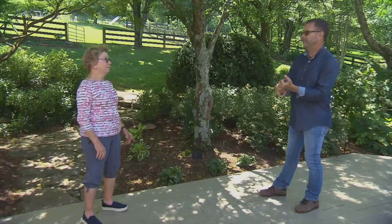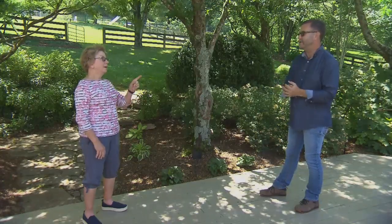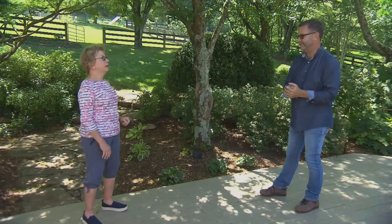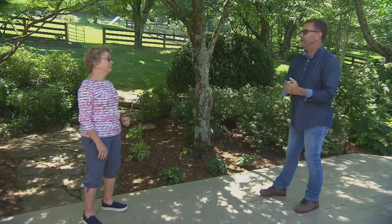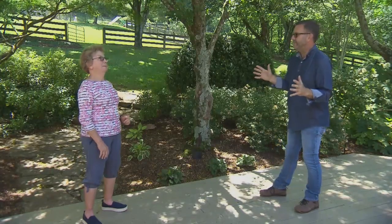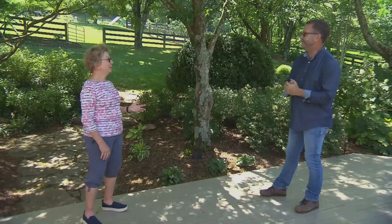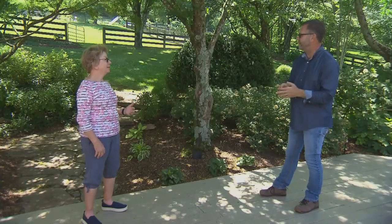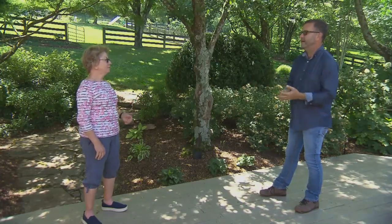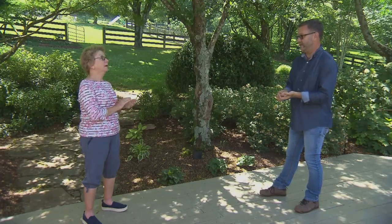So one of the most important things you would say as you're designing a garden is to think about those views and vistas. Absolutely. You also are a plant collector. I am. You're a plant nut like all of us are, and you have quite a collection of plants here. But I know certainly hydrangeas have been important to you over the years.